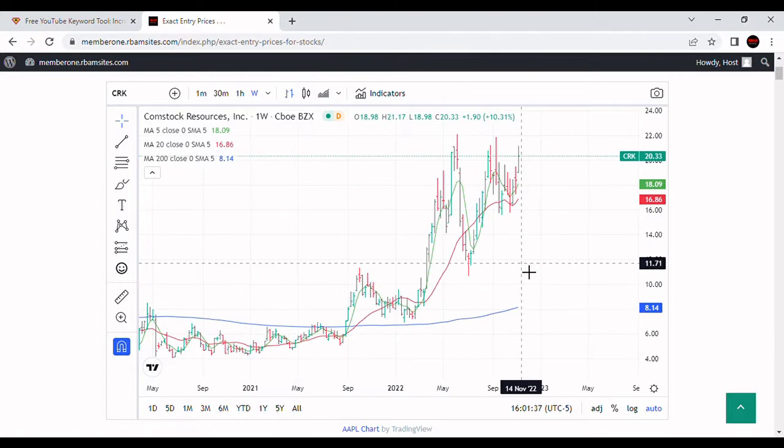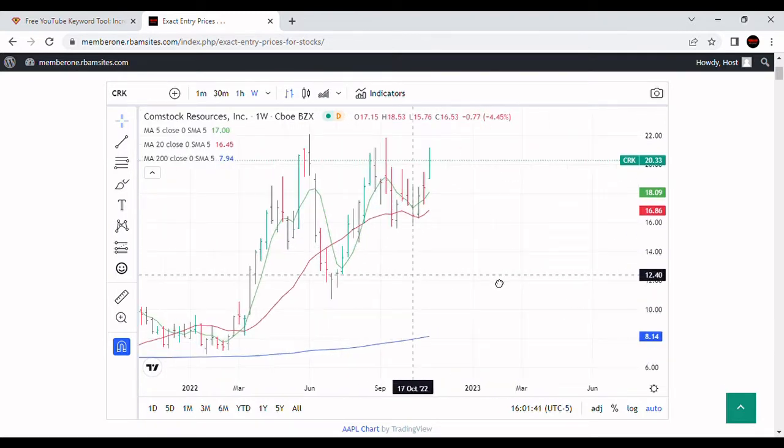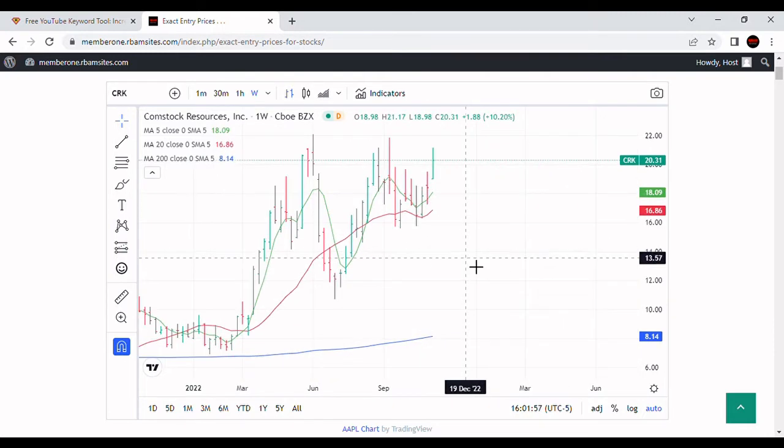And we can see the same thing on a weekly chart. It's above the 200-day, so it's in a bull market, but it's not rallying. It's going sideways, and it's been going sideways all the way back since August. And really, you could say this stock's been going sideways, moving around 17, 18 bucks all the way back since the spring. So it made a rally up in here, made a high in June, and it's been oscillating back and forth since then.